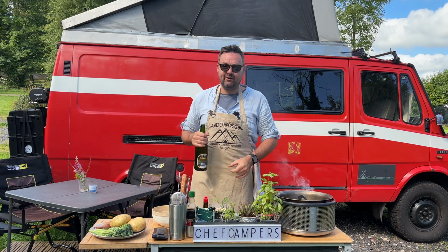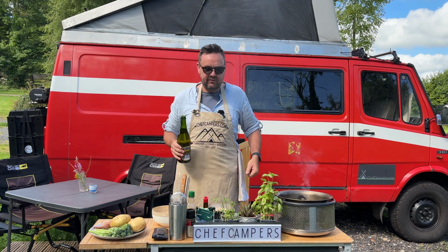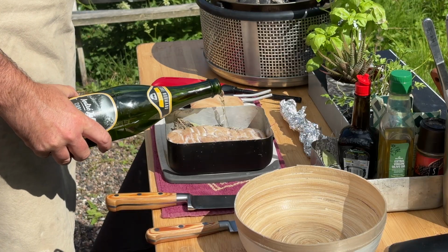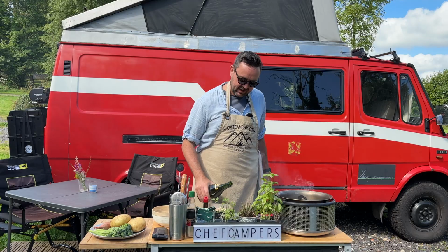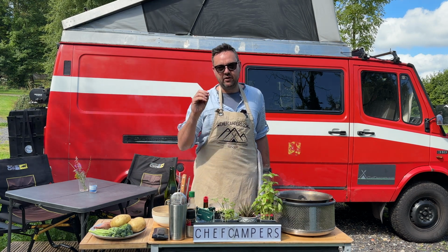The French do cook very good food, but the British have got great pork and great cider, so deal with it. So we're going to get some of the cider, and I'm just going to pour this into the tray. And I'm also going to top it up with just a little bit of stock.